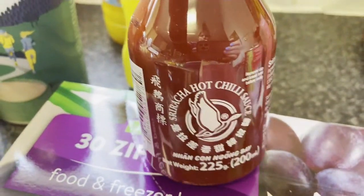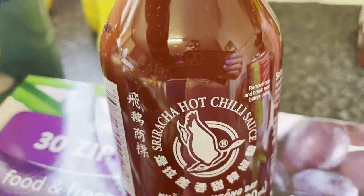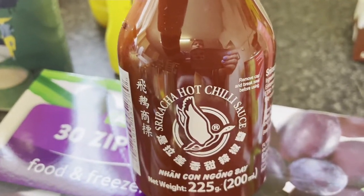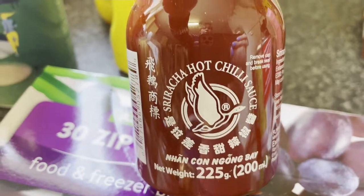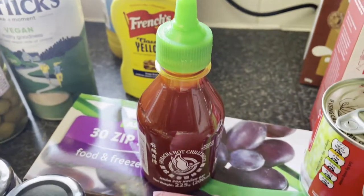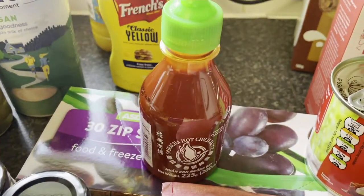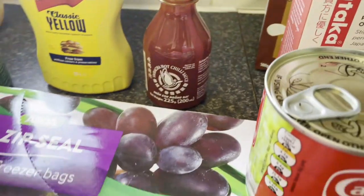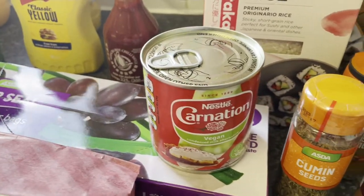And one of this, oh my goodness, it's sriracha hot chili sauce, because in a lot of recipes it asks for some sriracha, but this is actually rather scary. Hot chili sauce actually scares me, but I think that when you make the recipes, you only add a few drops. So I do like chili hot stuff, just not super hot, but I'm sure it'll be fine.